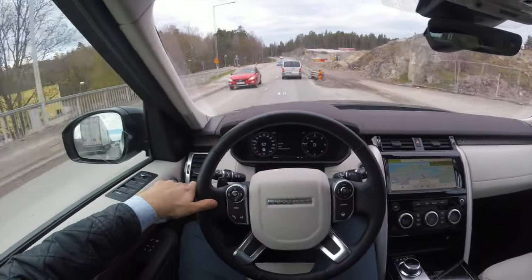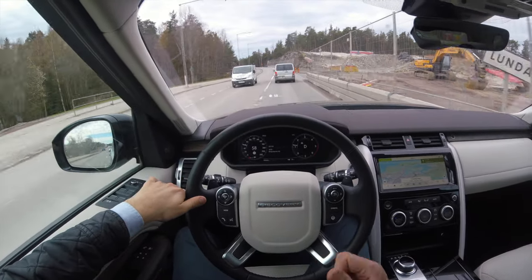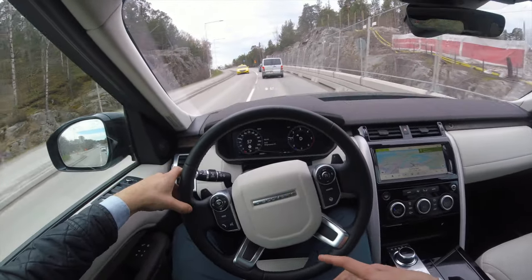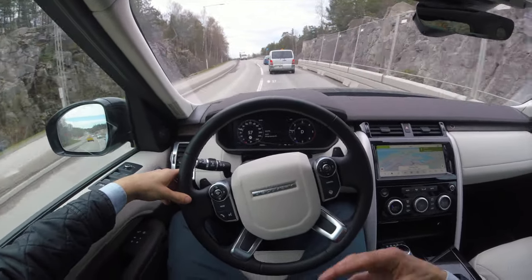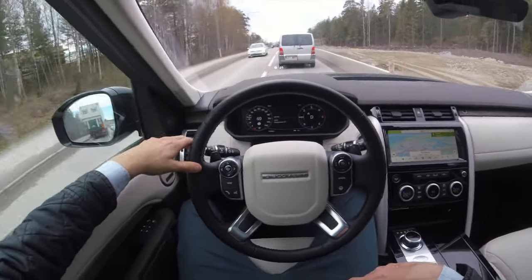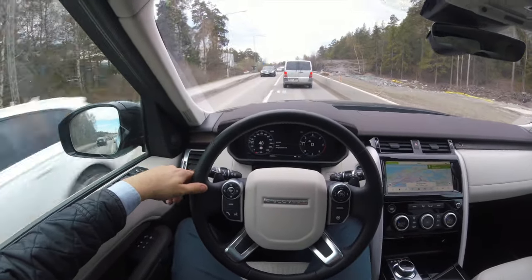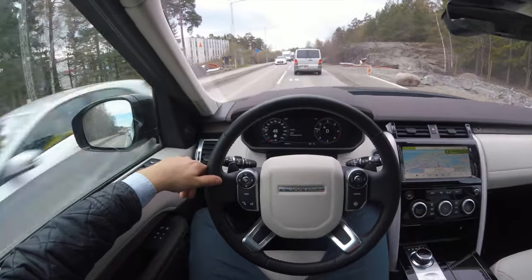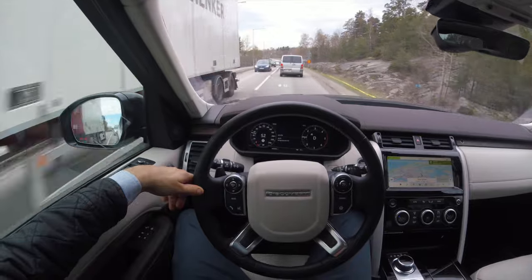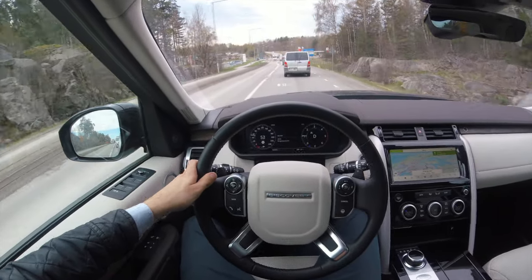The new Discovery has really made a huge improvement. The exterior has been changed, the interior has been changed. So basically the car is very new, and it's not what we have seen before. Land Rover has done a really good job of improving the Discovery for a broader audience. Now more people are going to be interested in this car, because now it is a luxury cruiser. And I really think that they will sell a lot of these cars.